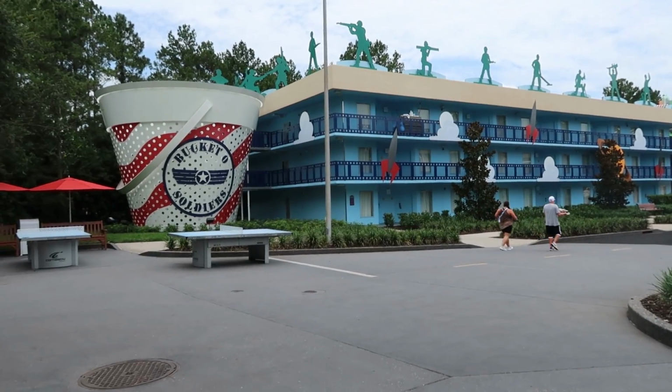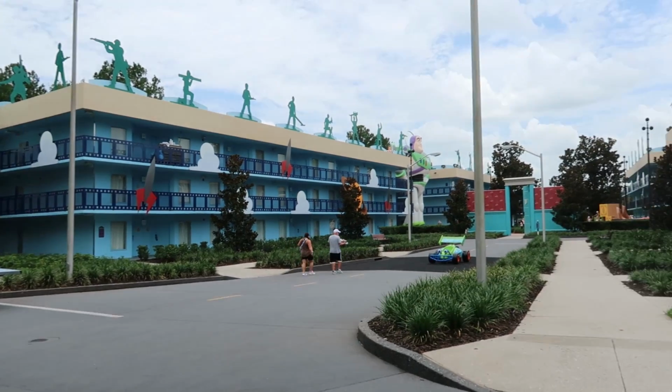We have done a lot of the value resorts like Art of Animation, Pop Century. We did explore Coronado Springs. I got a whole bunch more on my list. We'll definitely be back as the resorts are starting to open and more things in the resorts are starting to open as well. Since I cannot show you guys the room because I'm not staying here, I want to show you guys everything else that I possibly can. So I held off, but with things like the All-Star Resorts reopening and a lot more along the way, we're back. Now the final area that we have yet to explore is the Toy Story area.